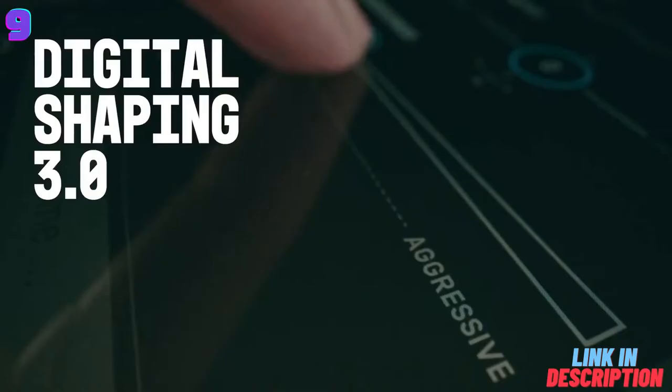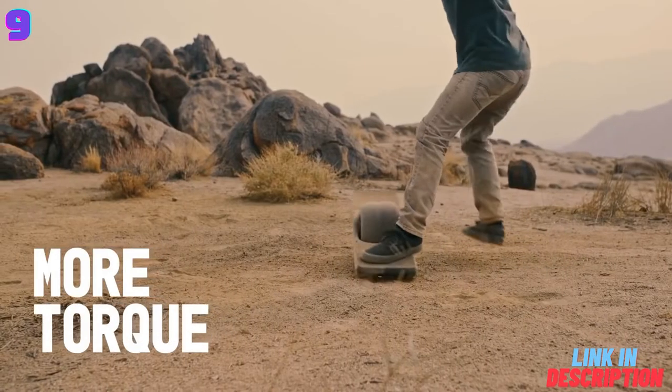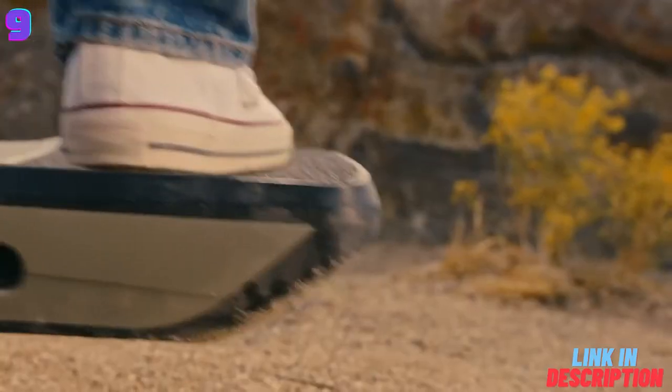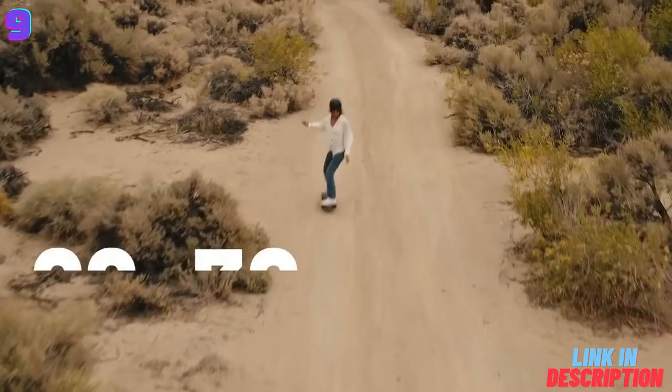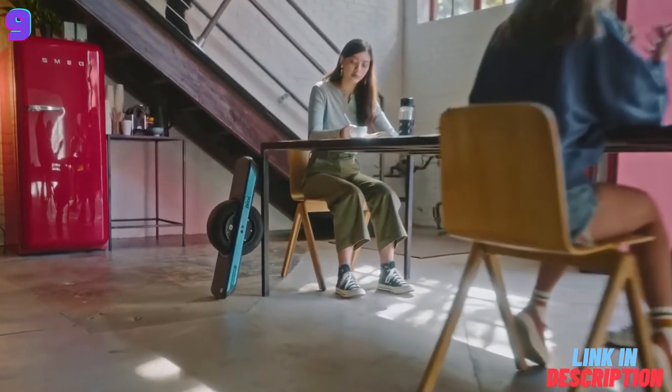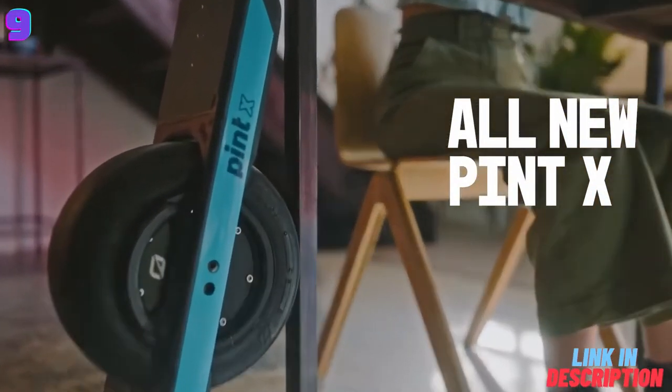Customize every ride. Cruise confidently with more torque at all speeds. And oh yeah, it has over 30 miles of range. And meet Pint X. It's mighty. It's mini. It goes everywhere.